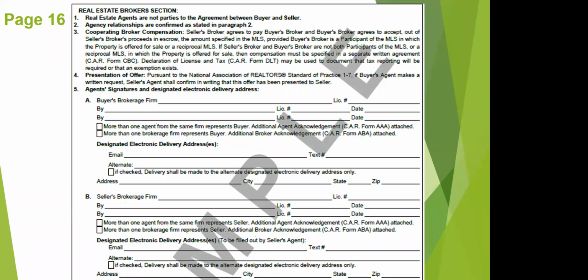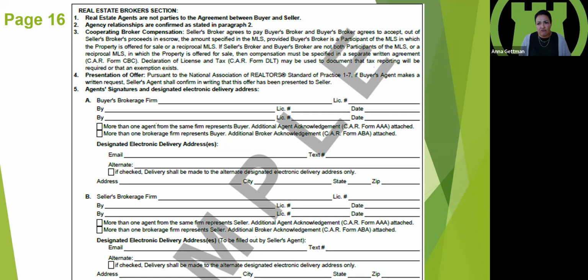Do we care if signatures are a squiggle? No, because we can't tell people how to sign. If that's their legal signature, that's their legal signature. But yes, we just want to do a really good job for you and your clients, so we just need as much information as possible.